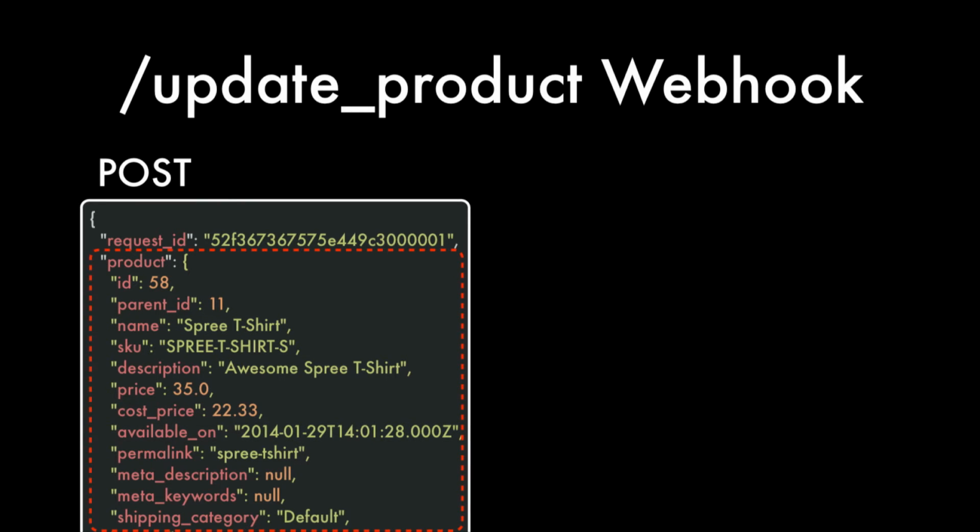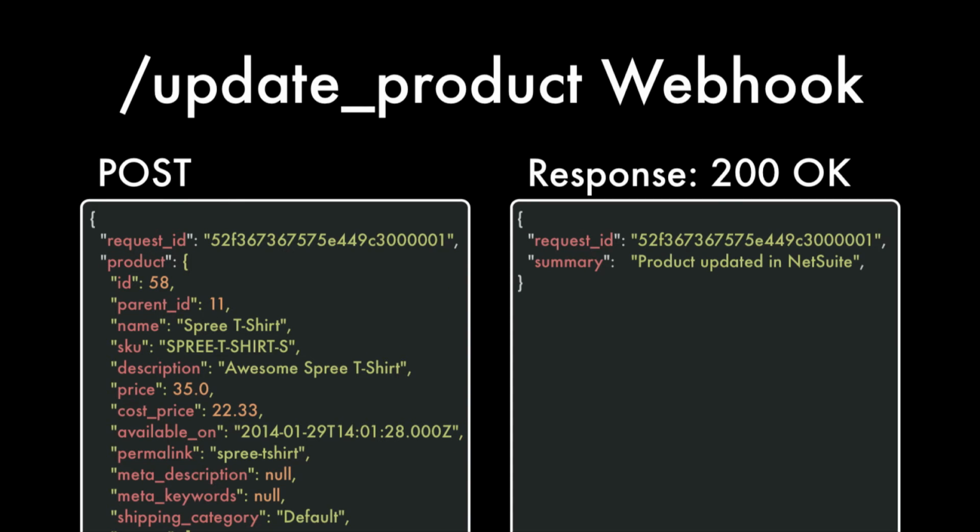All right, update product follows the exact same thing. In this case, the main payload of the post is a product object. You give us back the exact same two pieces of information, the request ID and a small summary. And those summaries, what you've seen earlier on when we were looking at the object in the hub interface, we were looking at the notifications. Those notifications get presented there against the objects.